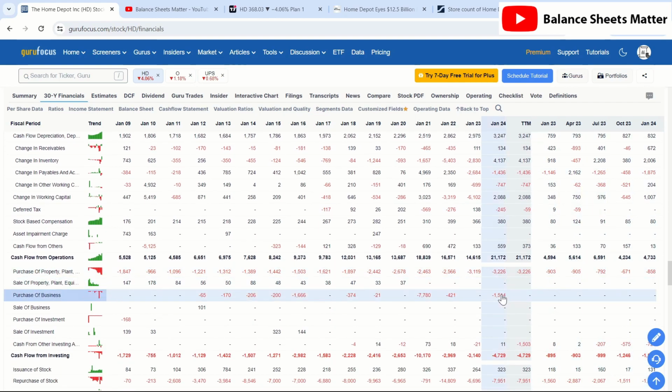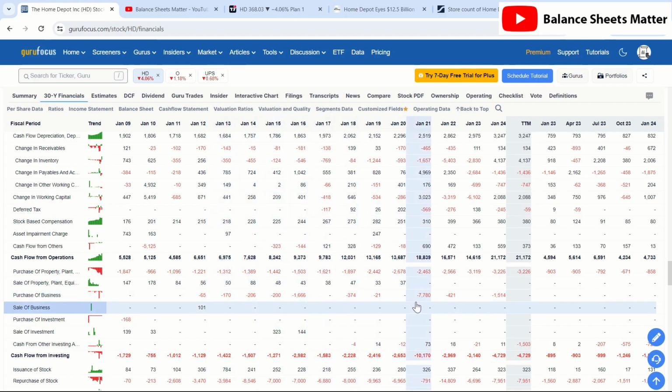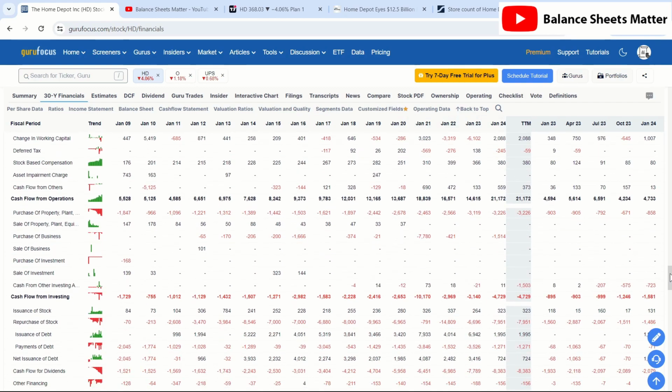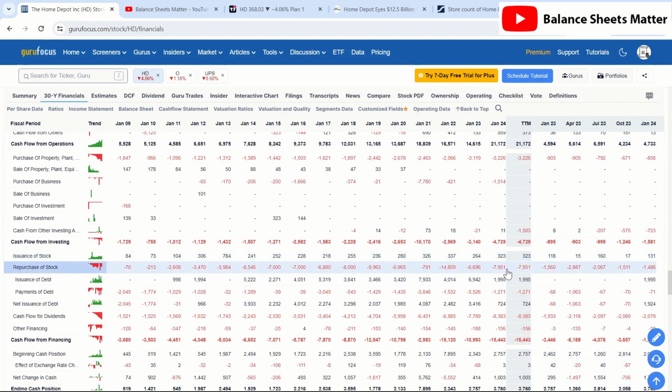And you can see they do these acquisitions over time. They've had a lot of little ones. They had this one big one in 2021 here, which is why there was such a big revenue jump. And now we're going to be seeing another one as well. And now it really gets into the next part, the repurchase of stock. You can see Home Depot has really been repurchasing a lot of stock in the past.